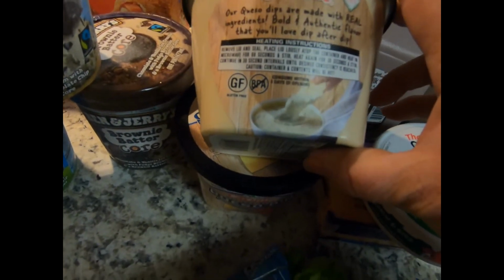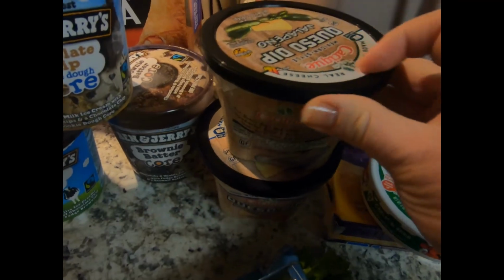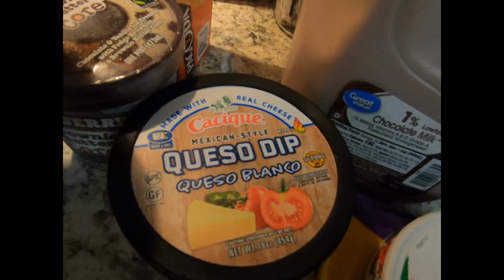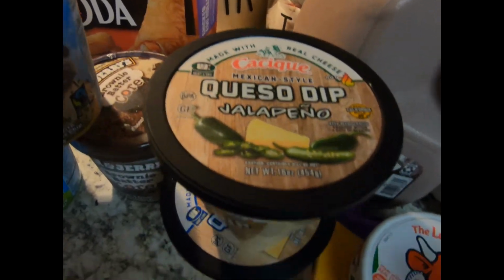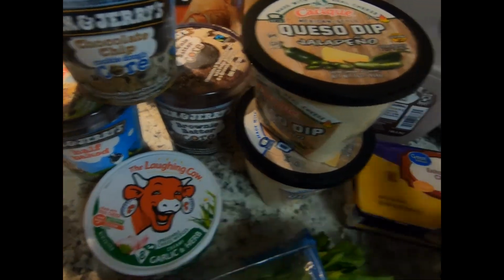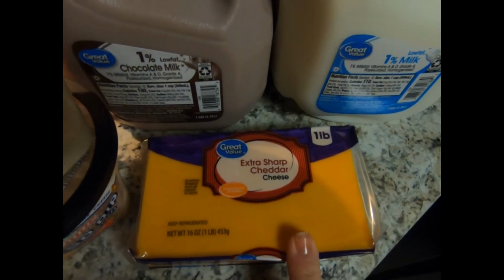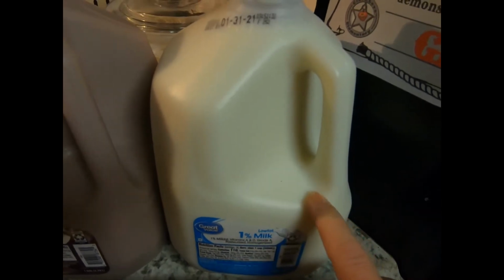I've been making homemade queso, and this is one that we've tried before and we really like it. And it has about the same sodium as the one that I make. So I went ahead and got a jalapeno flavored one, and then I got just a regular white queso in case Jackson doesn't want the spicier one. I got a package of the garlic and herb Laughing Cow for our protein snack boxes, a block of extra sharp cheddar cheese, 1 gallon of chocolate milk, and 1 gallon of white milk.